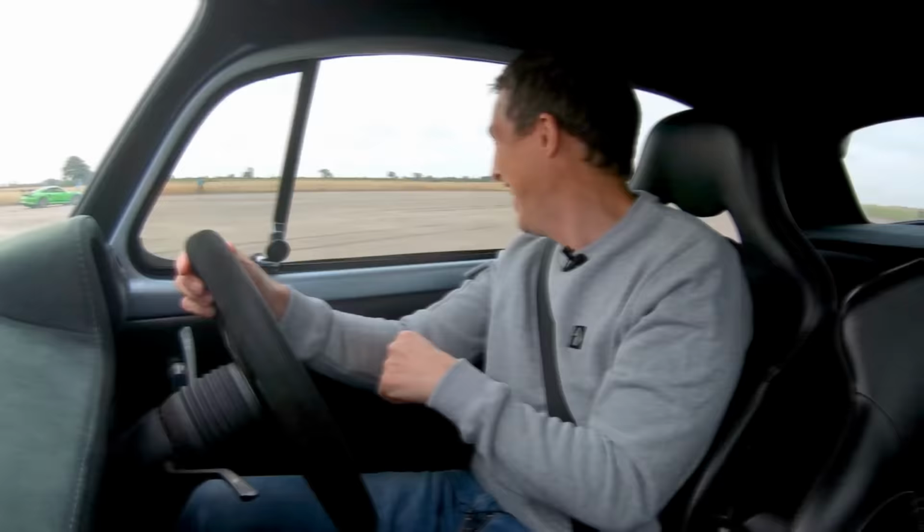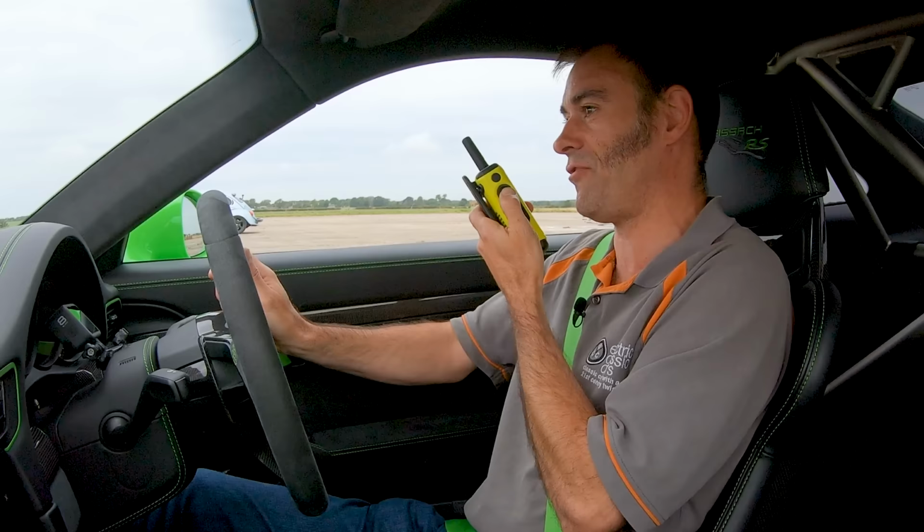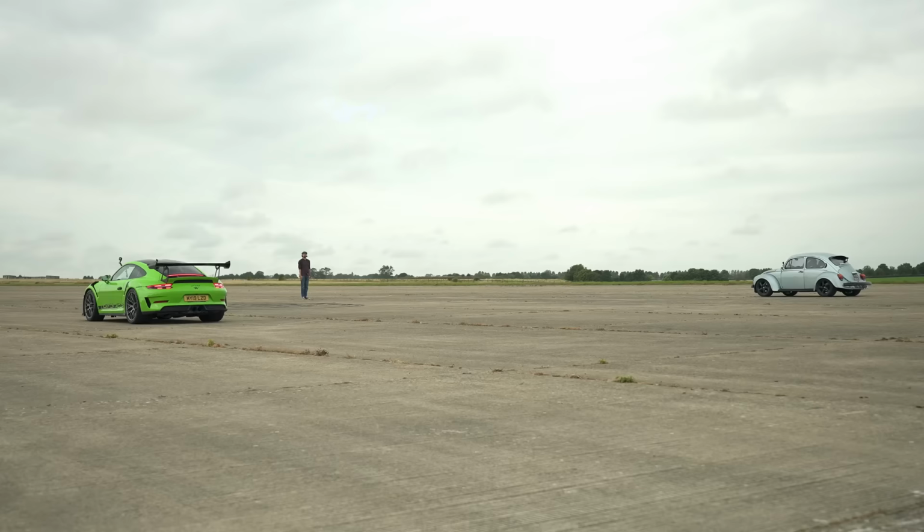All right then, Rich, this is the decider. I know this is your car and you probably want it to win, but you've got to make sure you launch properly in that Porsche. You want this to be a fair race. You got it? I got it, mate. This isn't my car, so I'm going to thrash the nuts off it. That's the story of my life, though. Right, let's do this. 3, 2, 1.